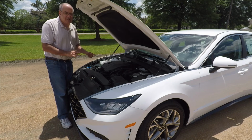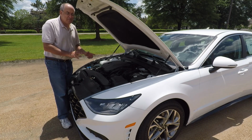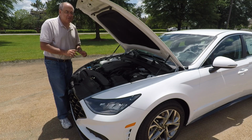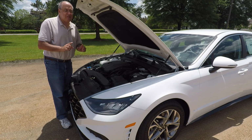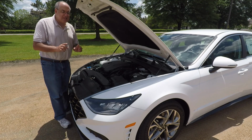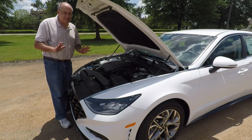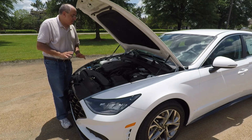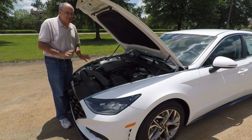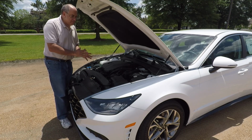The SEL Plus and the Limited will get a 1.6 liter turbo mated to an 8-speed dual clutch. Not like the 7-speed dual clutch that they used to have. This is an 8-speed wet clutch style. It's all new. It should be a lot smoother than the old one. But those are the only two engine choices you have on the internal combustion gasoline powered.